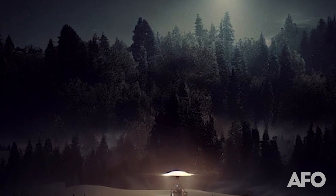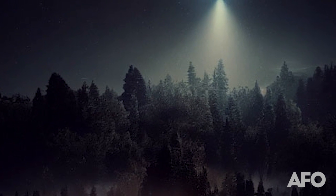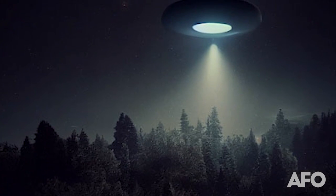There are numerous other reports of encounters with UFOs ending with the instant death of the witnesses, but due to limited information and possible redactions, the exact causes are not disclosed.